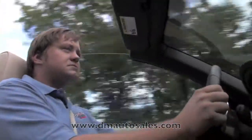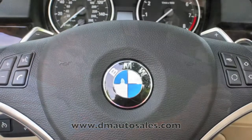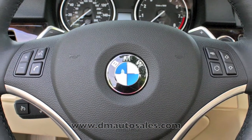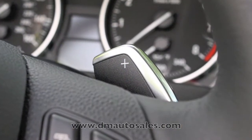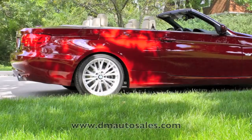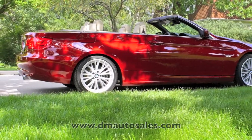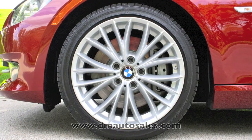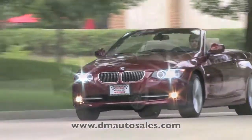Sport Mode amplifies the throttle response and changes the shift program, and when manual mode is selected, the paddle shifters on the heated, multifunction sport steering wheel can facilitate very fast shifts, and the engine even blips the throttle when downshifting. Power is routed to the rear wheels, enhanced by BMW's dynamic traction control system. 18-inch alloy wheels complement the exterior, while xenon HID headlamps light your way.